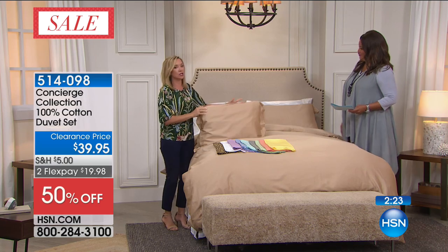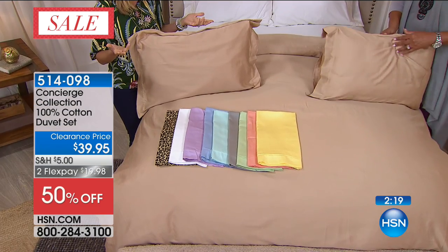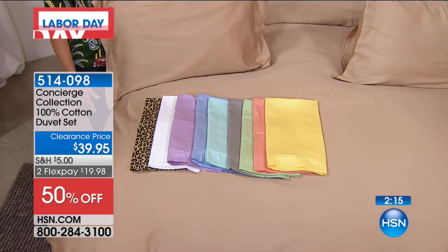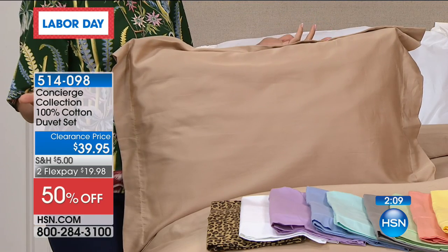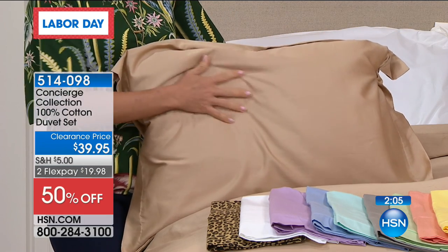The other thing about this look is it's really easy. If you change your mind a lot, or you get bored with the same thing, or want to change for the seasons, you can just slip this right over your comforter. Also, very easy to launder. You slip it off, it's like washing a set of sheets. So it's really so nice. It's so incredibly soft. I wish you could touch this.